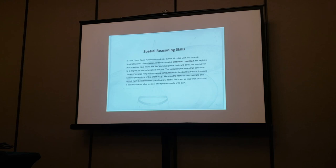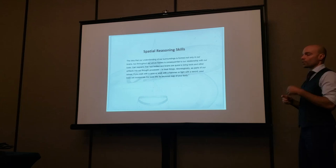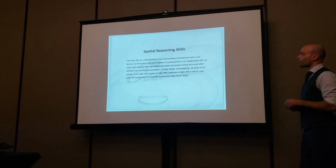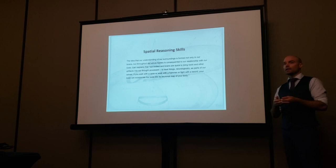Continuing, he says the idea that our understanding of our surroundings is formed not only in our brains, but throughout our whole bodies, is consequential for our relationship with our tools. Carr explains that, quote, our bodies and brains are quick to bring tools and other artifacts into our thought processes, to treat things neurologically as part of ourselves. So if you walk with a cane, or work with a hammer, or fight with a sword, your brain will incorporate the tool into its neuronal map of your body. For people who use a chisel, it's like an extension of your hand, right? You can just have that feeling, because your brain has adopted the tool as part of your body.